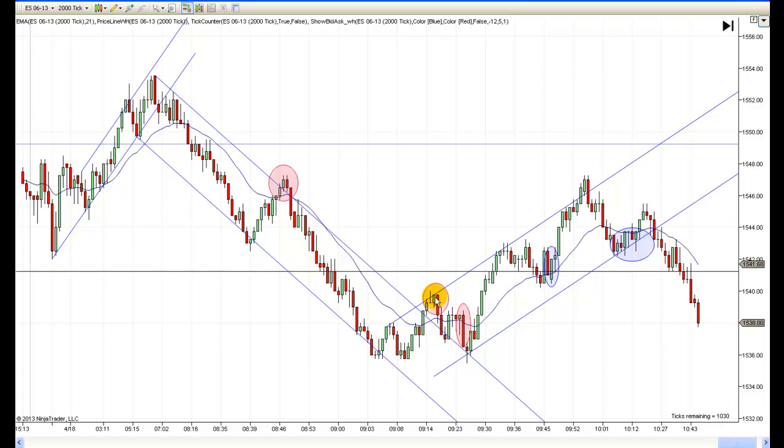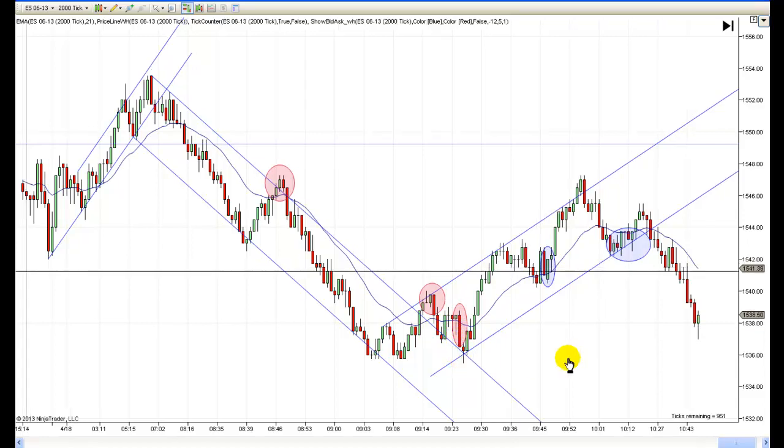Another two-legged pullback, first break of the trend line. I went short below that little doji. It pulled back a little bit, but then turned on down. And then we had a failed second entry long here that trapped people. So you put your order one tick below that bar, but it's better to probably use a limit order on that to try to get an extra tick or two. Didn't matter either way you did it. It was a good trade.